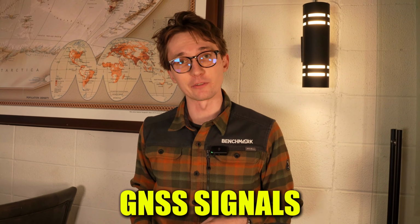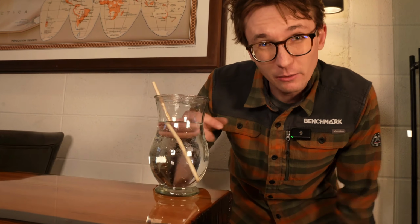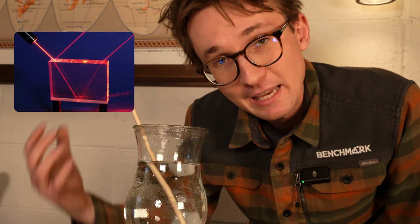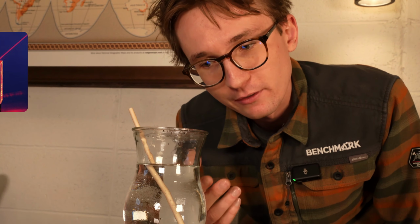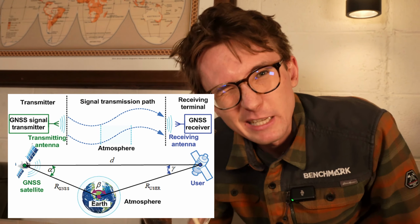In order to understand what is happening to these GNSS signals in these solar events, we need to understand how they interact with our atmosphere. So it's just like this glass of water. As our satellite signals, which I'm going to represent with a straw, enter the atmosphere, they're going to get refracted. Much like how light beams are refracted from the changing density from the water to the air, we're doing the same thing with GNSS signals. As they pass through different parts of our atmosphere, they're being changed.